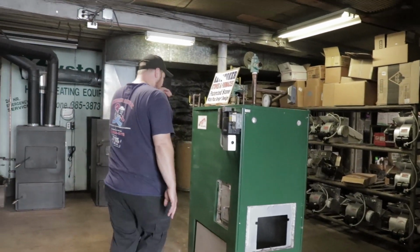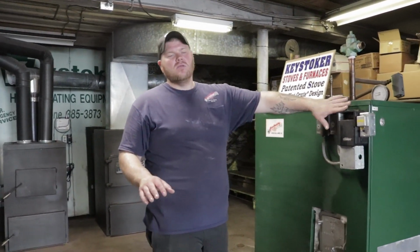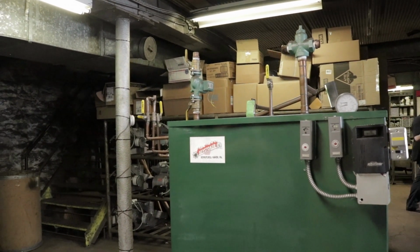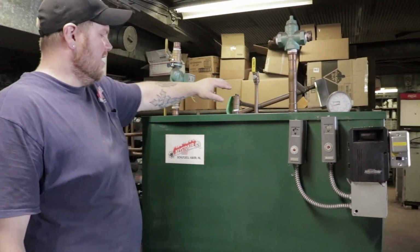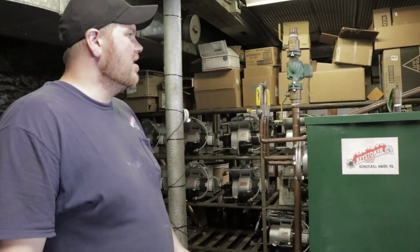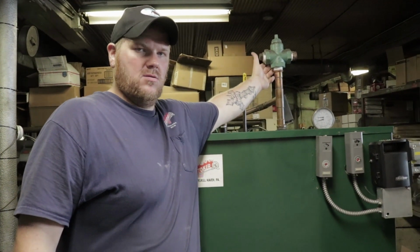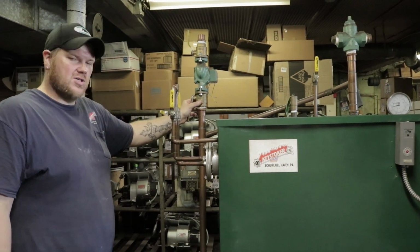Everything you get with our boiler, you're going to get a wired control ready to go. You're going to get a relief valve, which is right here. You get the relief valve. You get the coil, comes with it, and then stuff that installers are going to have to purchase are a flow check, a circulator, along with the flanges.